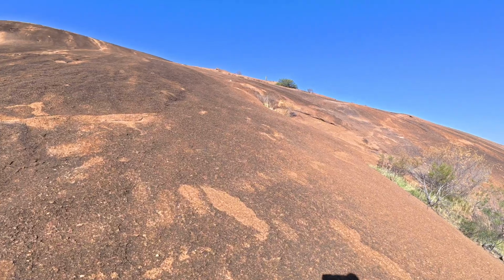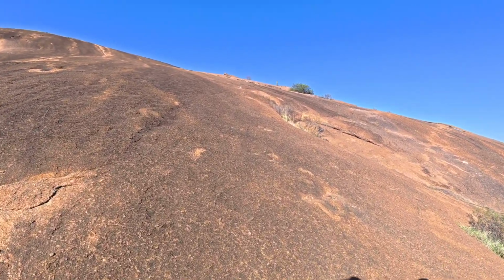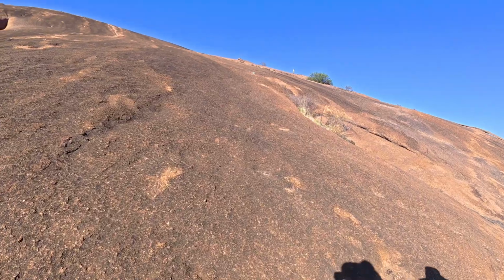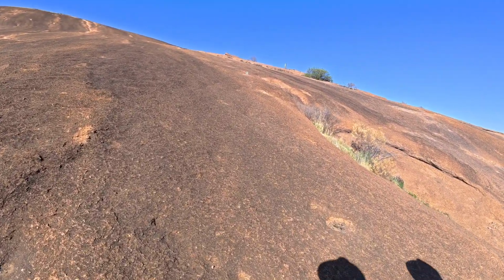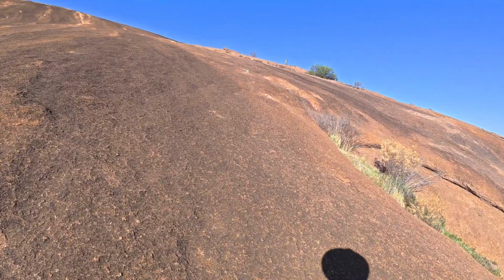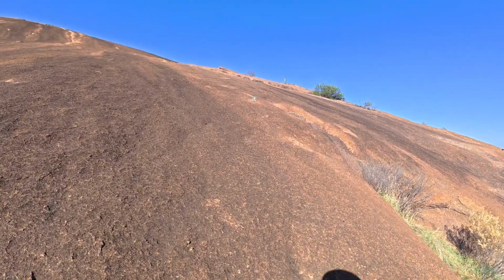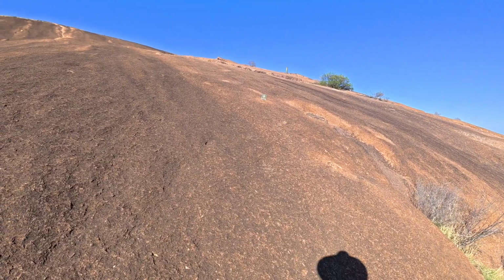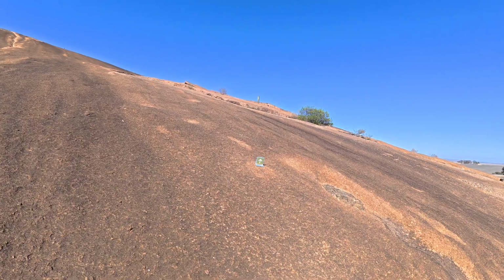It does say it's slippery when wet. It does say it's steep, as you can tell by the breathing, but we've done steeper. And to be aware of strong winds, and there's just a gentle breeze today, so perfect conditions for doing the biggest monolith in Australia that you can walk up. Oh, go South Australia.